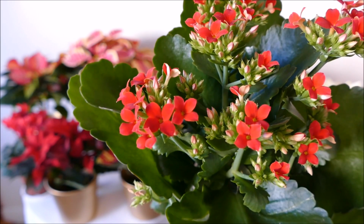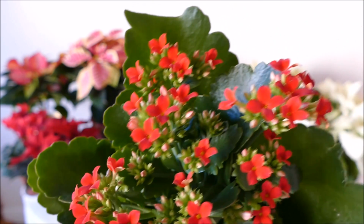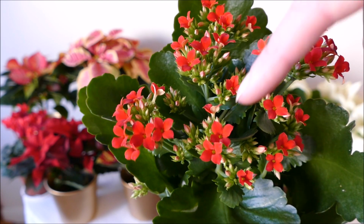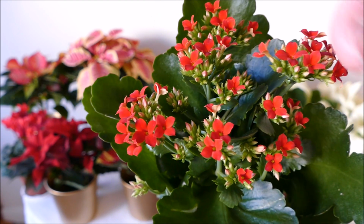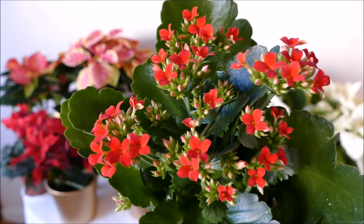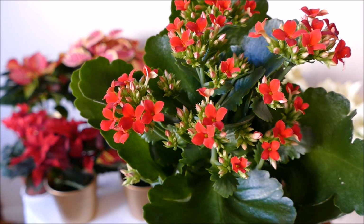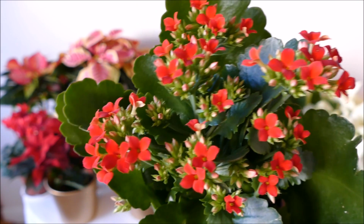It keeps the flowers probably 2 or 3 months. This one's only just starting to come into flower now, so it doesn't look particularly spectacular, but you can see how many buds are coming, and the whole top of this plant will be bright red when they're all open. And these are good as well because they'll repeat flower as long as the temperature is cold.